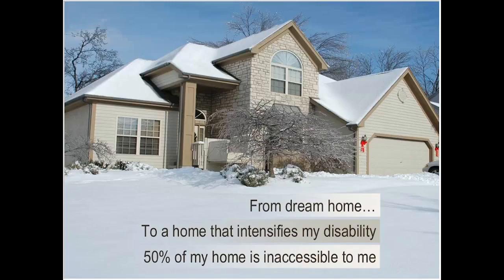Later on, we did put on the electric porch lift, as you're seeing at the front door. The house was 2 stories. The carpet was too thick. Doorways had to be removed. Countertops were too tall. Cabinets, I couldn't reach the contents. The shower was inaccessible, and on and on.